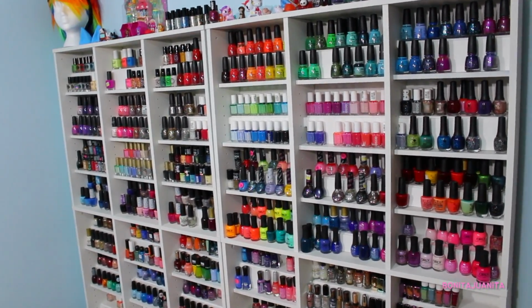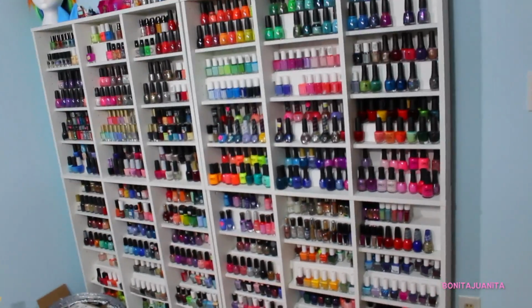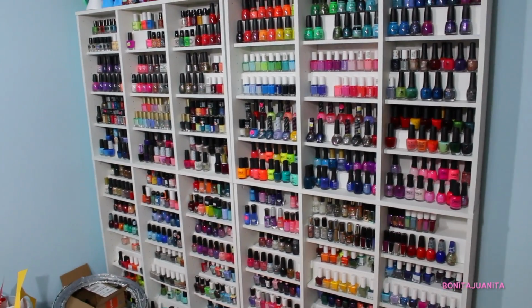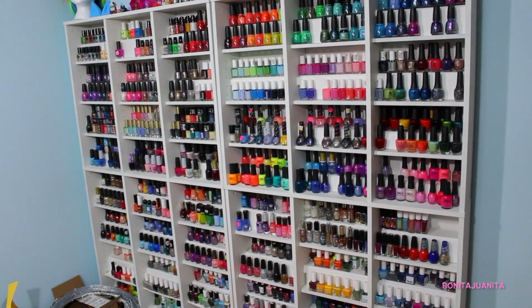I have too much. And I need to reorganize it, and I need to destash a whole bunch of stuff because I know I'm not wearing half of the polishes in this collection. I do love nail polish. It's definitely a passion of mine. I really enjoy it. It's definitely something that makes me really, really happy, and I share it with my friends.